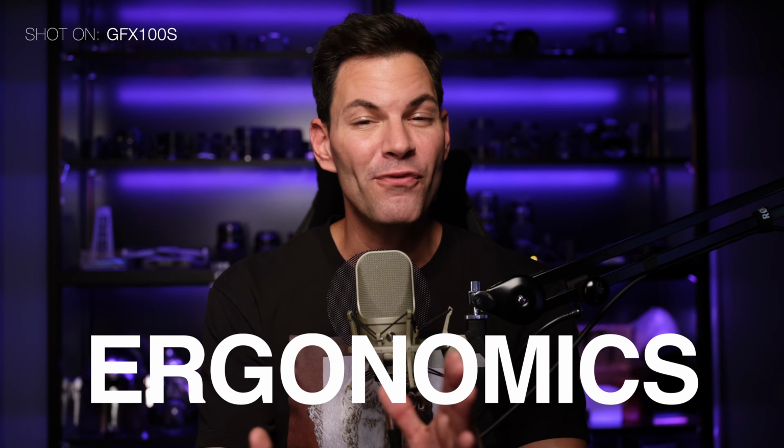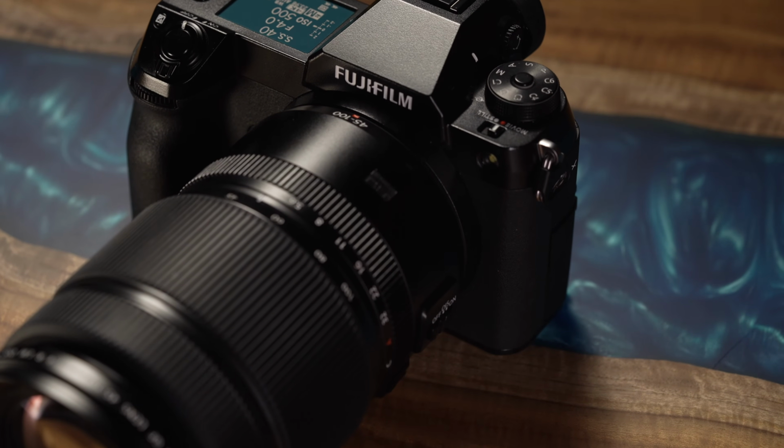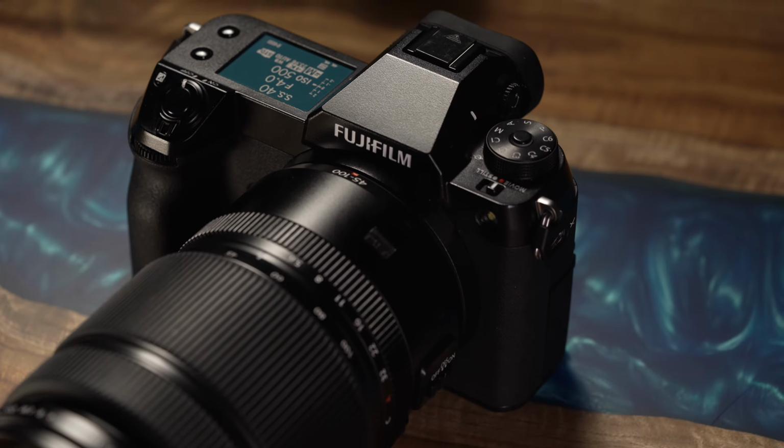Another reason why I like this camera, the ergonomics. To me, this is a fantastic feeling camera, and it's one of the better built Fujifilm cameras on the market, including the X-T4. I believe this is one of the best ones. It feels robust, solid, the buttons feel good, the dials feel good. There is room for improvement, but Fujifilm has done a tremendous job with the GFX100S thus far, and it's the size of a full frame camera. So if I need to throw this in my bag, it's not like the GFX100, which was massive. This 100S is a much smaller footprint and very easy to take with you.